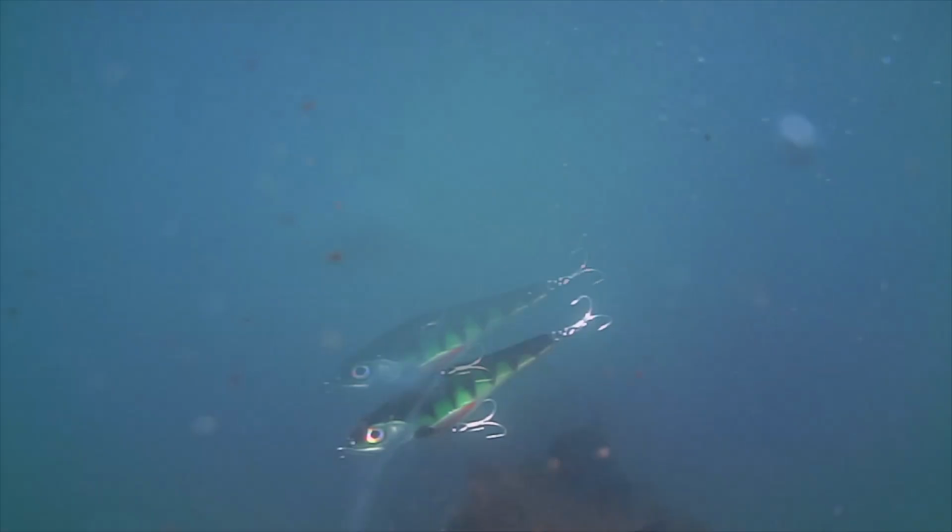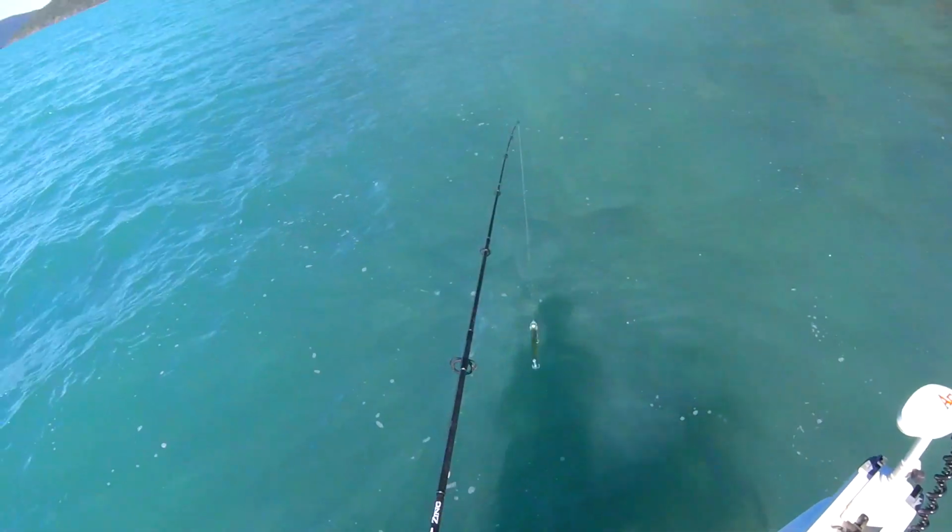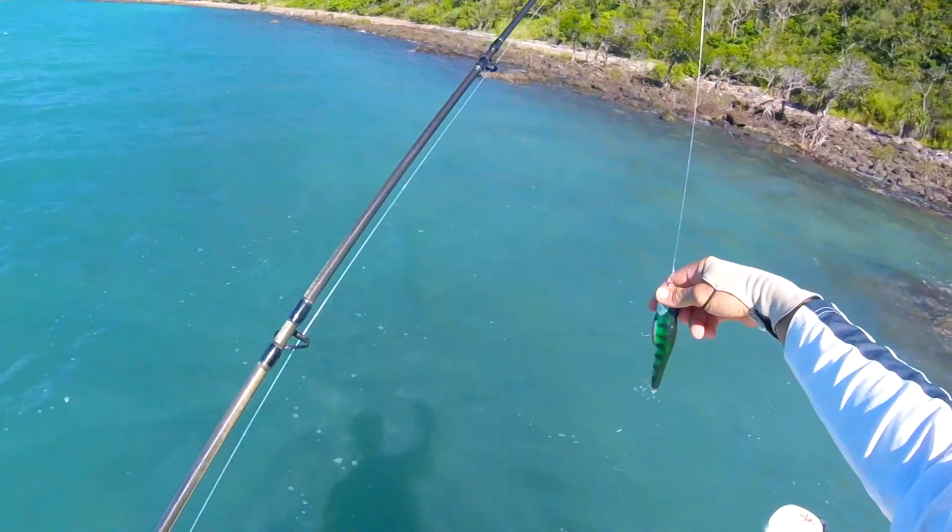Oh, look at the size of that, it's a cod. Oh, cod, trout, I don't know. Oh, look at this, look how close he is. Oh man, oh, he didn't want it. Incredible, that was just wild.